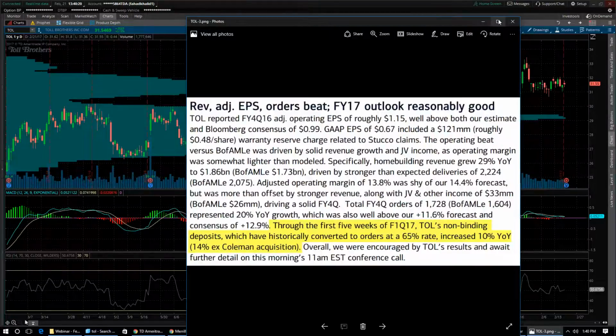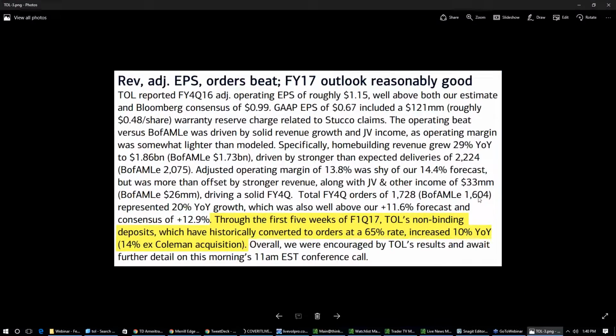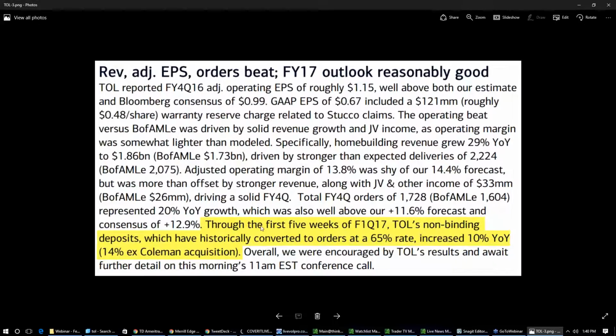This one also comes from Bank of America. Right in their own report, they said something that caught my attention and yet nobody is paying attention to. Bank of America, back on December 6th, said this: through the first weeks of first quarter 2017, TOL's non-binding deposits, which have historically converted to orders at a 65% rate, increased 10% year over year, 14% if you exclude the Coleman acquisition.